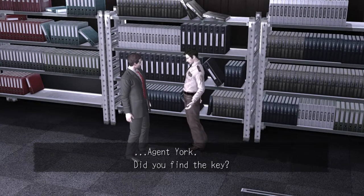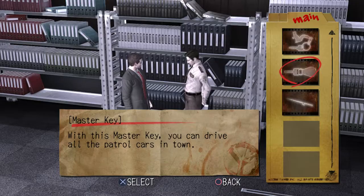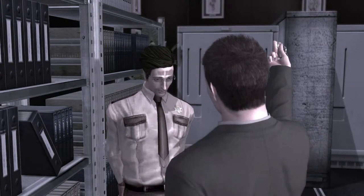The game is quirky as hell, if you couldn't tell by now. I guess that's the last. Yep. You found the key. That's the last I found. Is this the one you were looking for?